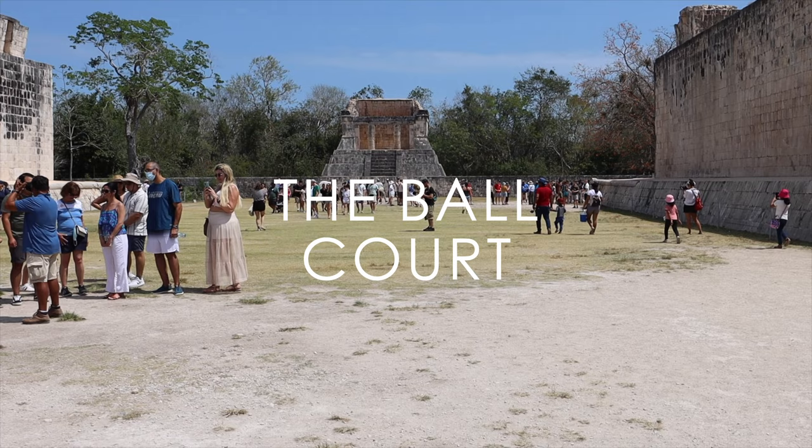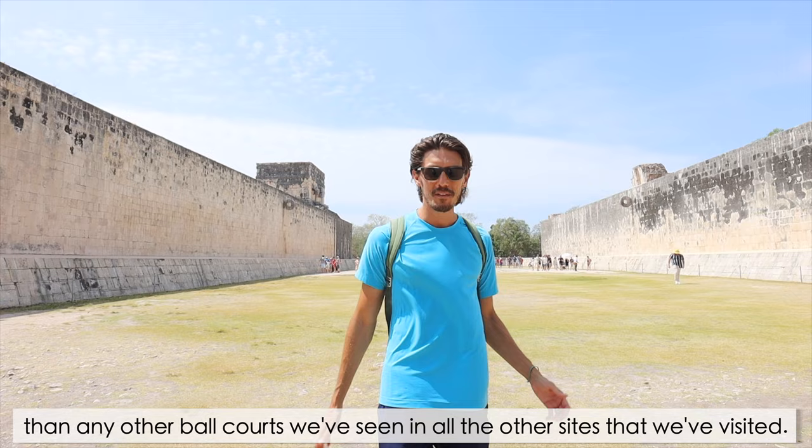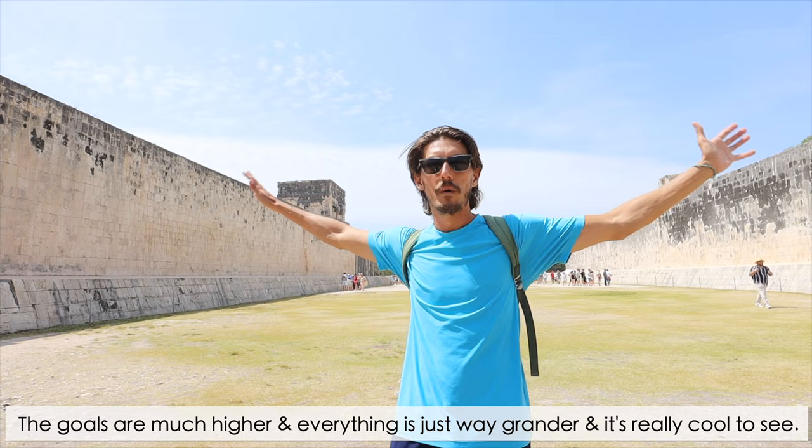This is one of the coolest places in all of Chichen Itza. It's the biggest ball court in all of the Americas, and it's much different than all of the ball courts that we've seen in the other sites that we've visited. The goals are much higher and everything's just way grander. It's super cool to see.